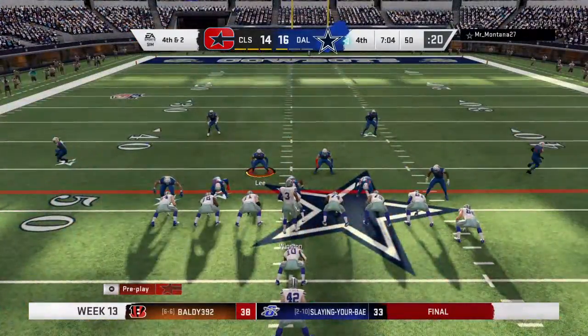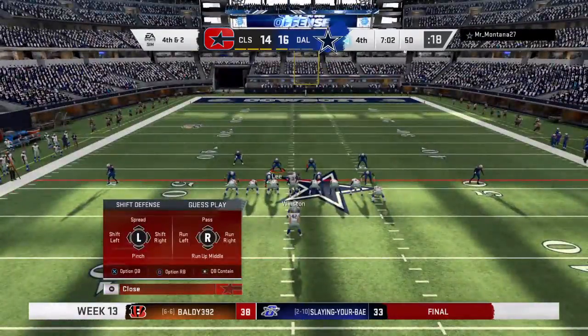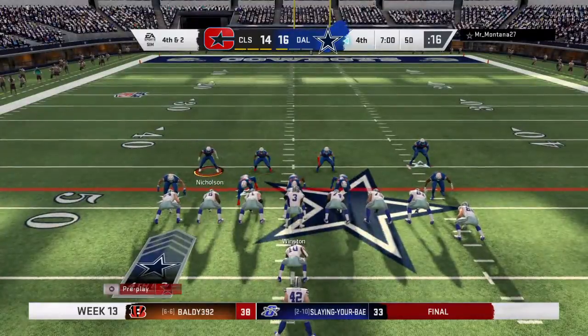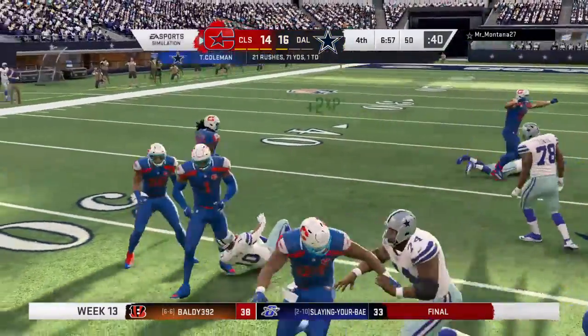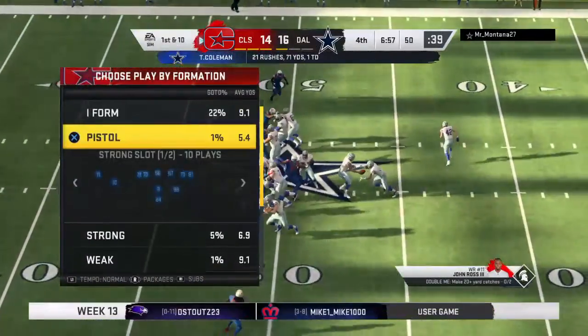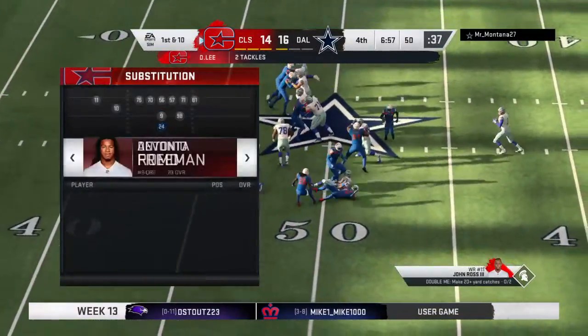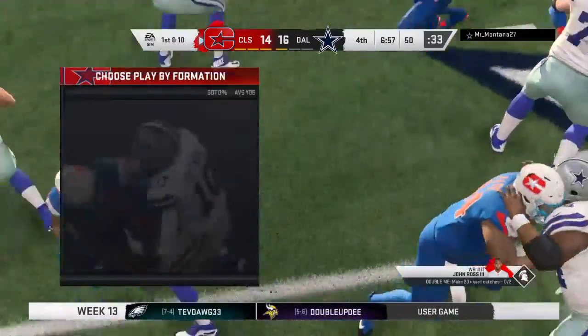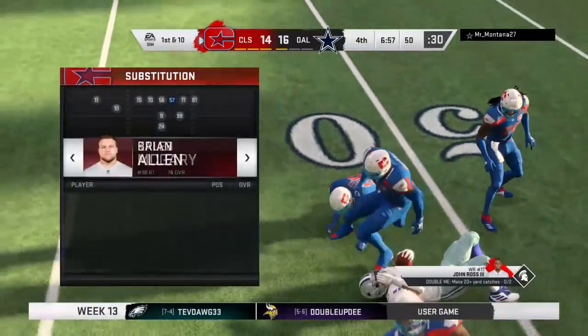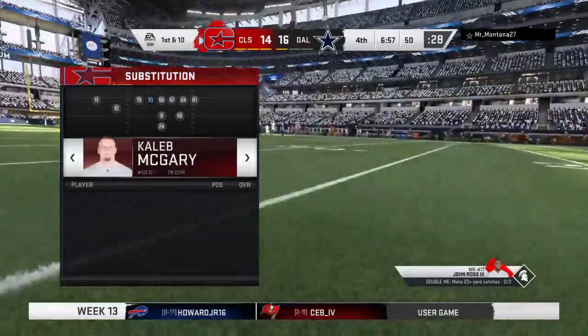This offense converted once on fourth down earlier. Now they're out there again to try once more. They'll keep it on the ground. Coleman, and I don't think he got there. He did not. They stop him a yard shy. He needed 2. He only got 1. And this defense will take over right near midfield at the 49-yard line.